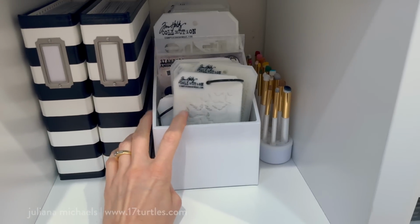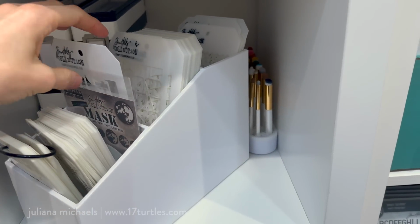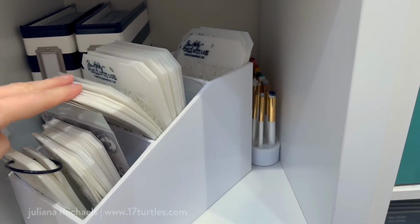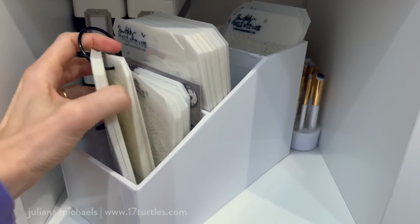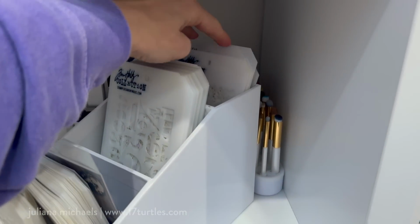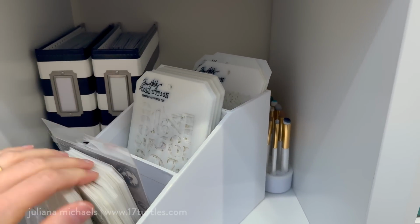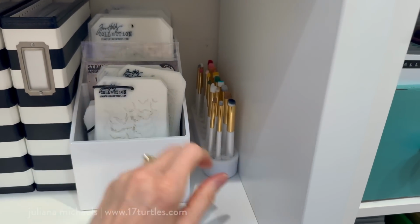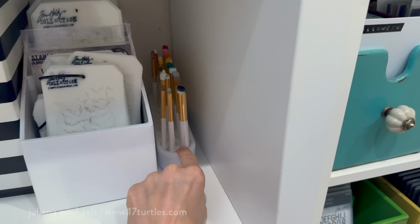And then I have this little Stadium organizer from scrapbook.com that I have found works really well for storing my Tim Holtz stencils. I just like to be able to flip through and find them. I tried doing the rings, and here I just have a ring on the ones that are the seasonal ones to keep them together. But I really like being able to just flip through and look for my design with this setup. So this has been working really well for me. And then this is just a little brush holder with some small blending brushes that I have.